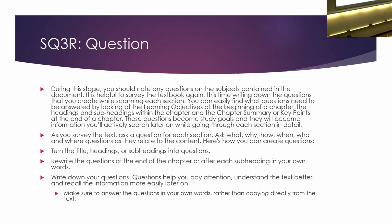So as you survey the text, ask a question for each section. Go back to those inquisitive starts, right? So what, why, how, when, who, those types of questions are going to help you to formulate what you need to know. And then rewrite the questions of the chapter in your own words. And then make sure when you answer those questions that you answer them in your own words as well, because that's going to give it more meaningful context to you.